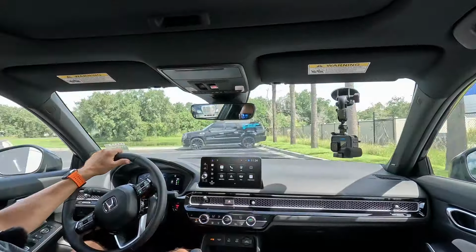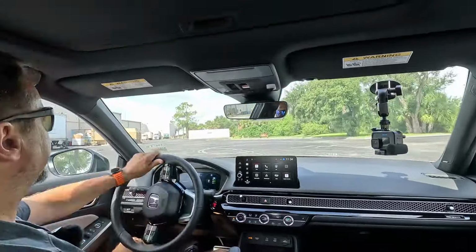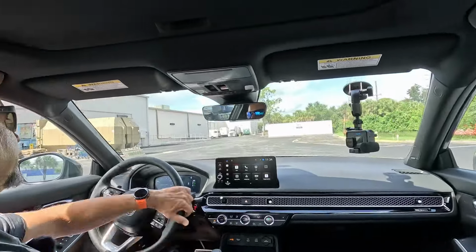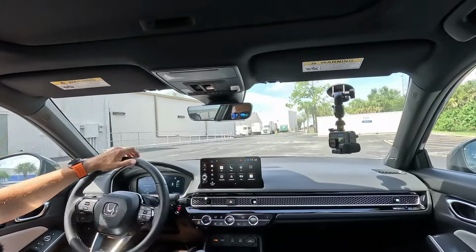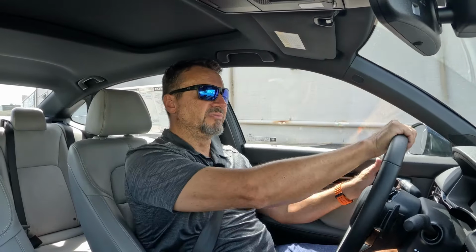Okay. Very nice. As far as the body lean on this vehicle, okay, let's twist it and turn it. Solid, basically like on rails. The seats are fairly supportive as well. They're not very aggressive, but they're going to keep you in place. So a lot of good things going for this little Civic.